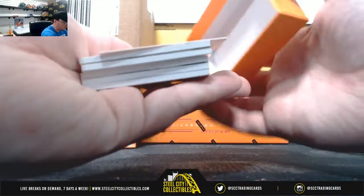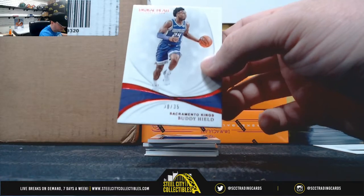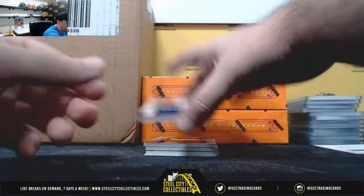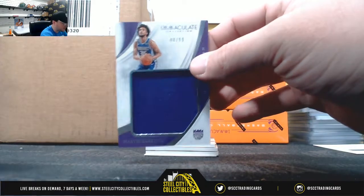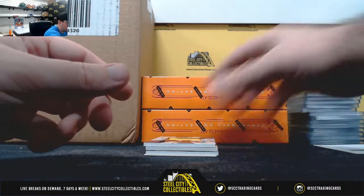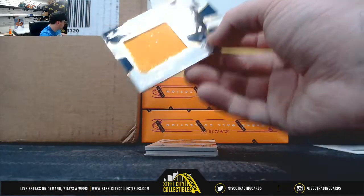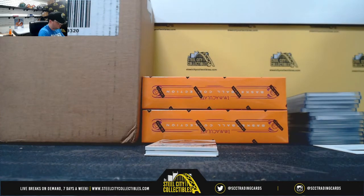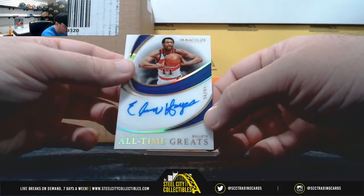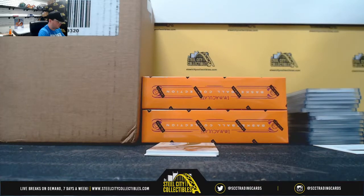Another redemption card there. Got Buddy Hield, 30 of 35. Remarkable jersey patch, Marvin Bagley, 40 of 99. The standard jersey piece, Reggie Miller, 27 of 99. All-time great signatures, Elvin Hayes, 96 of 99.